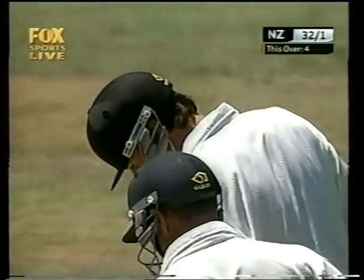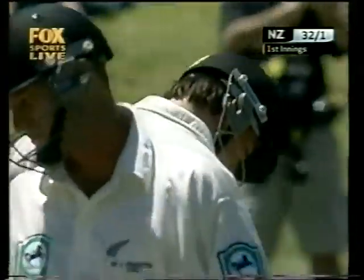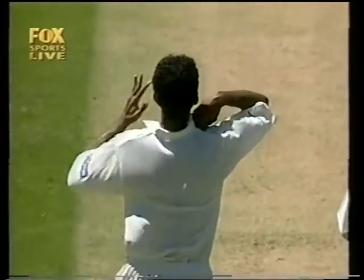Wonderful shot. That's Stephen Fleming at his very, very best. Elegant and placement to boot. Wonderful. Sublime stroke. And the first time he's really felt the ball in the middle of the bat. The hands will be feeling good on this one.